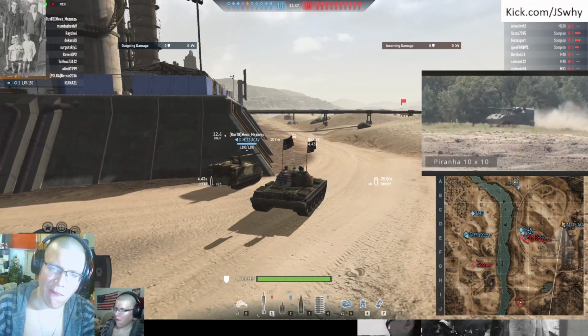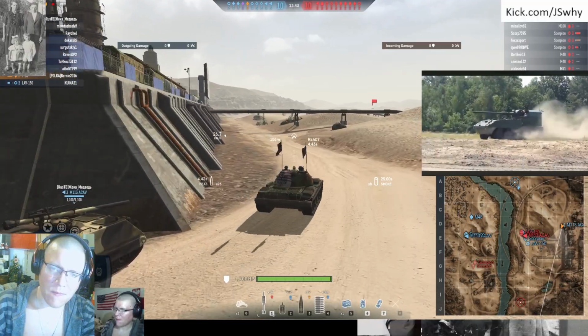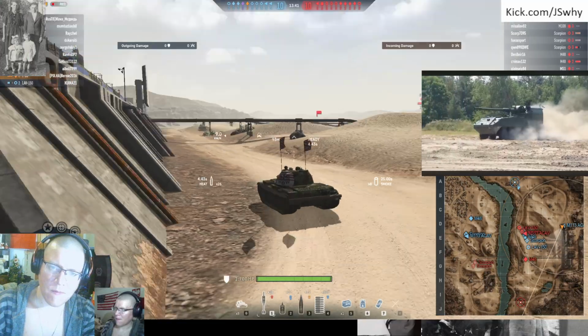And with the extended range ammunition, I mean, this thing is just deadly. And as always, as an artillery gunner, I'm always going to say artillery is the king of battle. But what do you know?